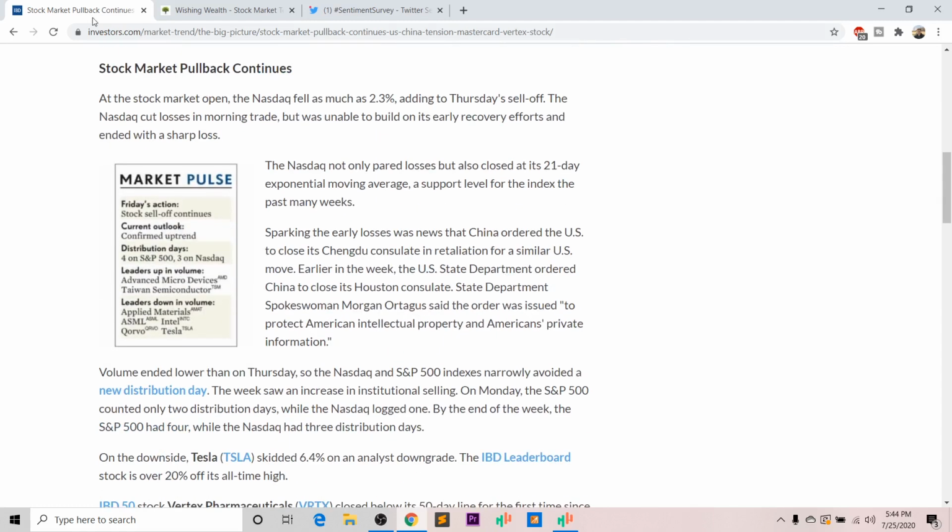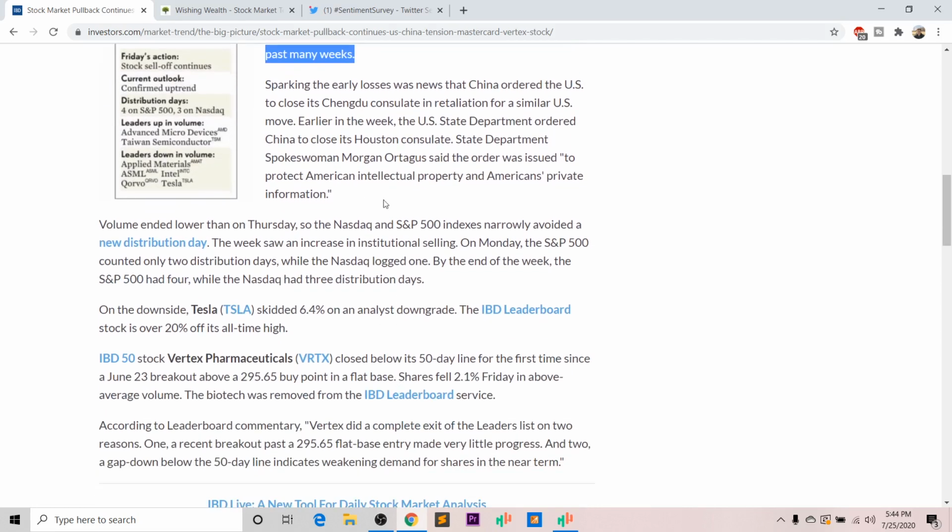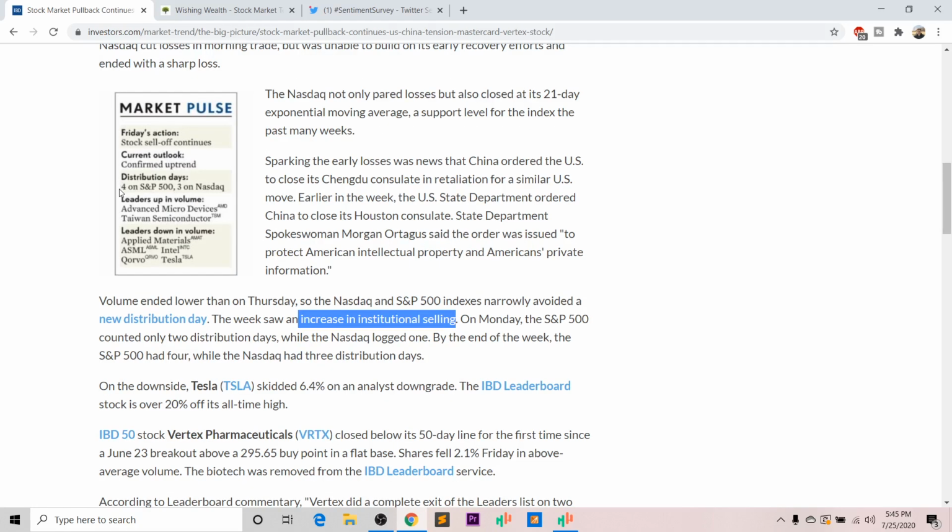And they talk about how the stock market pullback continues and how the Nasdaq pared its losses but closed below its 21-day moving average, which is a key support for my style of investing. And overall, they discuss how we narrowly avoided a distribution day on Friday because volume was lower, but overall in the week, we saw an increase in institutional selling, which is not a good thing. And overall, you can see that we now have 4 distribution days on the S&P 500 and 3 on the Nasdaq. So still not too elevated, but a big jump this week.